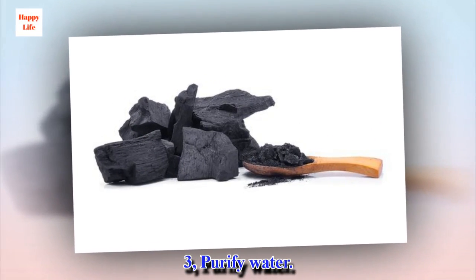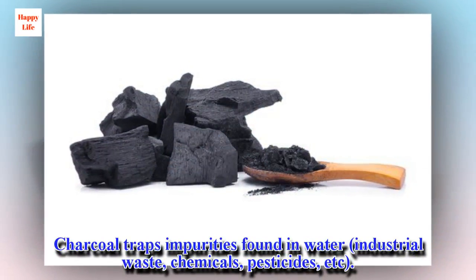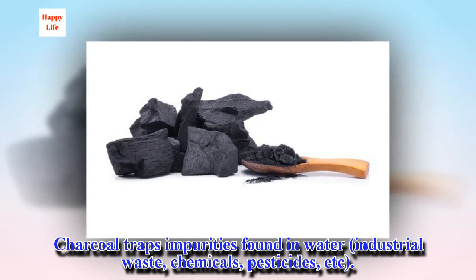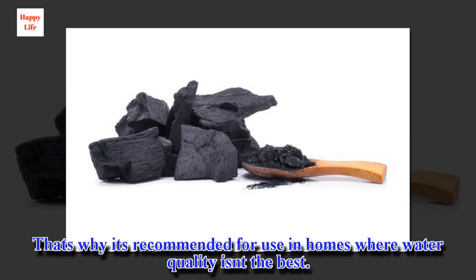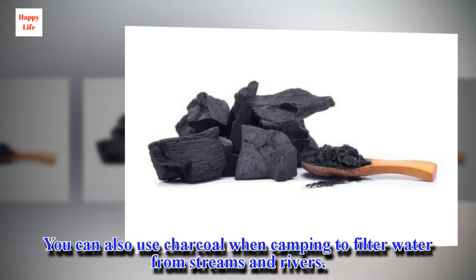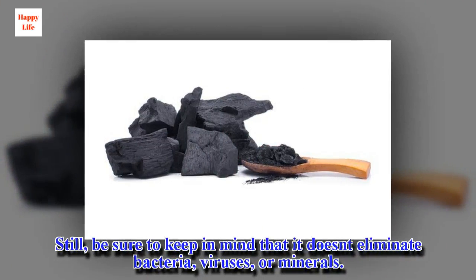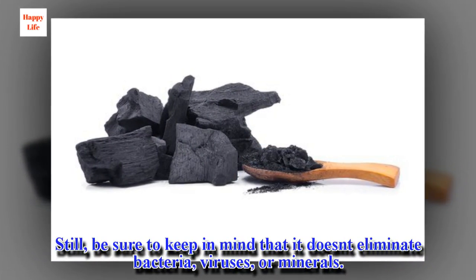3. Purify water. Charcoal traps impurities found in water, industrial waste, chemicals, pesticides, etc. That's why it's recommended for use in homes where water quality isn't the best. You can also use charcoal when camping to filter water from streams and rivers. Still, be sure to keep in mind that it doesn't eliminate bacteria, viruses, or minerals.